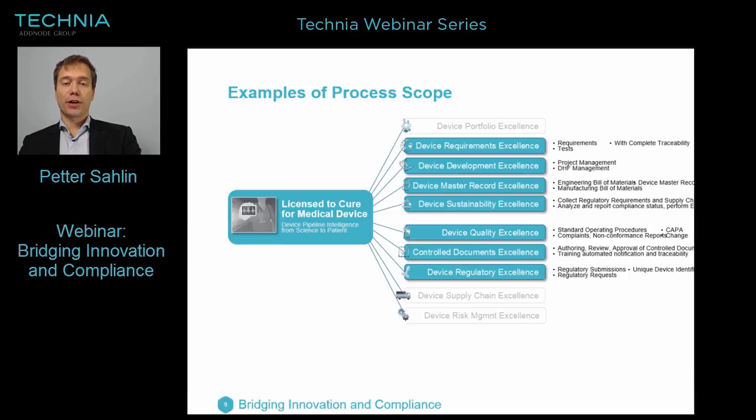And we have the device regulatory excellence, which covers the submissions of different kinds and connects those to the deliverables of the development projects to make sure that your technical file or your dossier or your 510Ks or any submission is in sync with whatever is the set of deliverables generated in any development project or any change initiative within your organization.